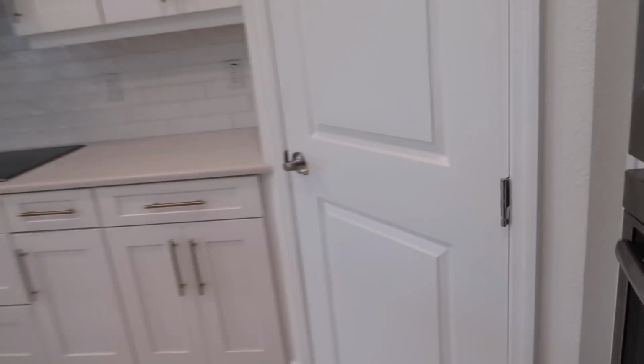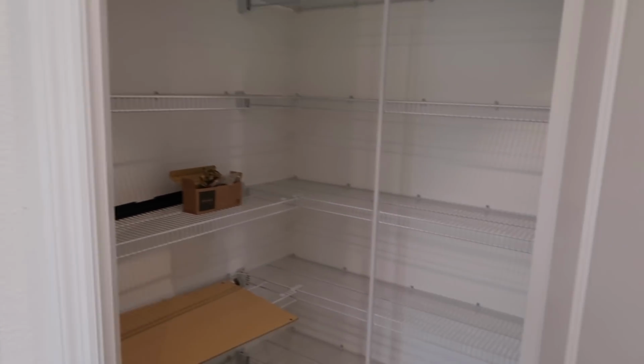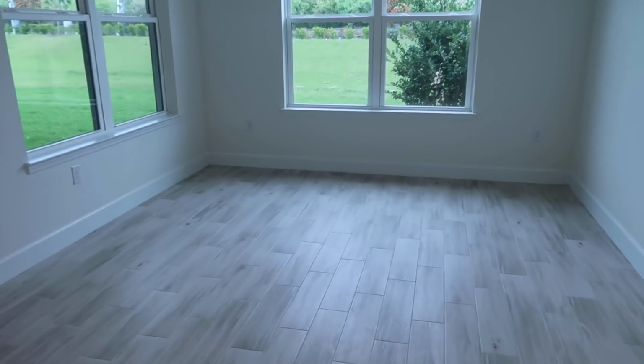This is Chris's 1-car garage and his man cave. So it is a 3-car garage, but it's a 2 and a 1. Here's the pantry. I have so much fun stuff I want to do with this area. Wallpaper and wood shelves and whatnot. And then here's the dining room area.